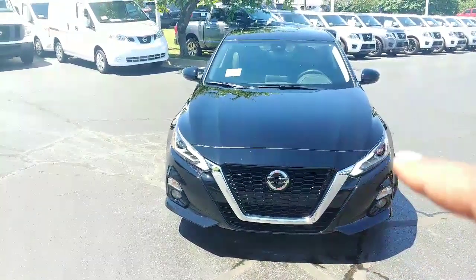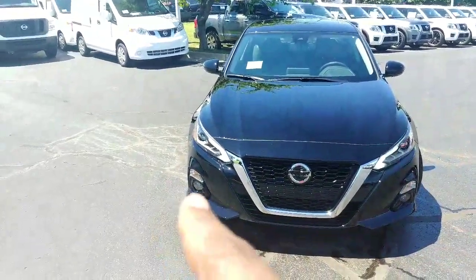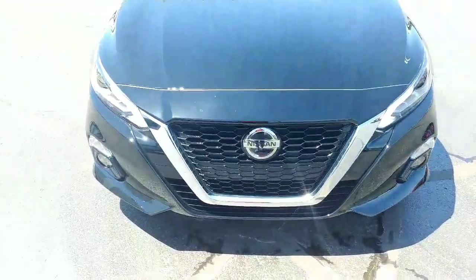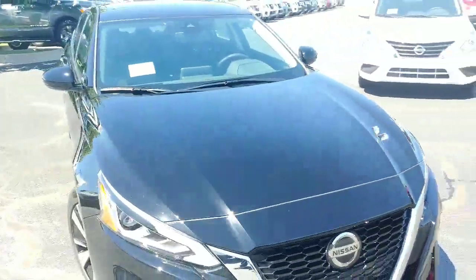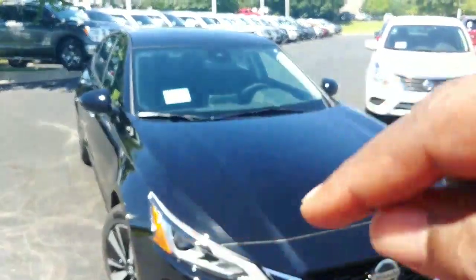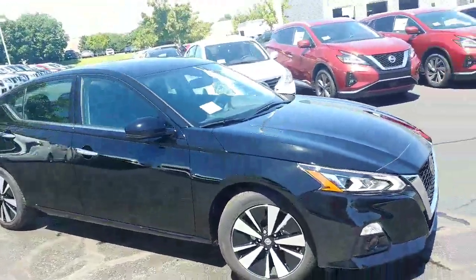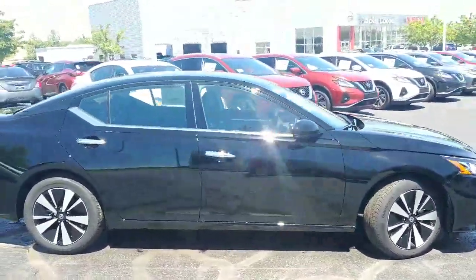You got the LED headlights there. You got the deep V-motion grille here, and you got your fog lights there. Just to give you a closer look. And the lines on this help with the gas mileage. So you can see the lines, 1, 2, and then the edge of the hood goes all the way back. So it kind of cuts through the air, and you don't have so much resistance. That's why it gets the gas mileage it gets.